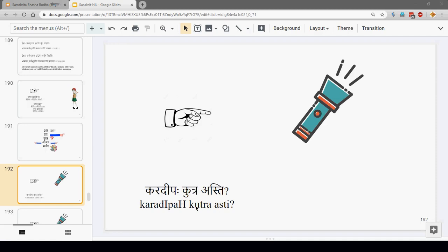Sanjeev ji: So if we say Karadipaha kutra, can that also be translated as here is the torchlight? No, the kutra is where. I was just thinking if we drop the asti, whether the meaning will change. No, the kutra indicates where is the torchlight. And kutra can also come first before Karadipaha, right? Because you can also ask kutra Karadipaha, Karadipaha kutra, both are same.